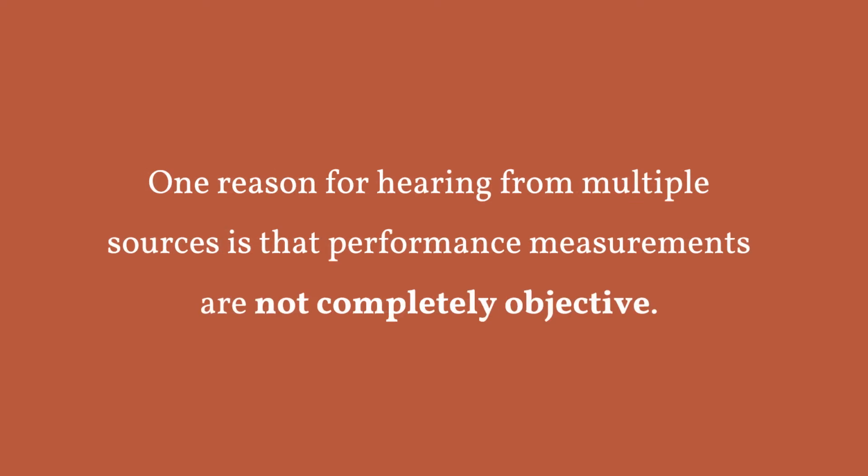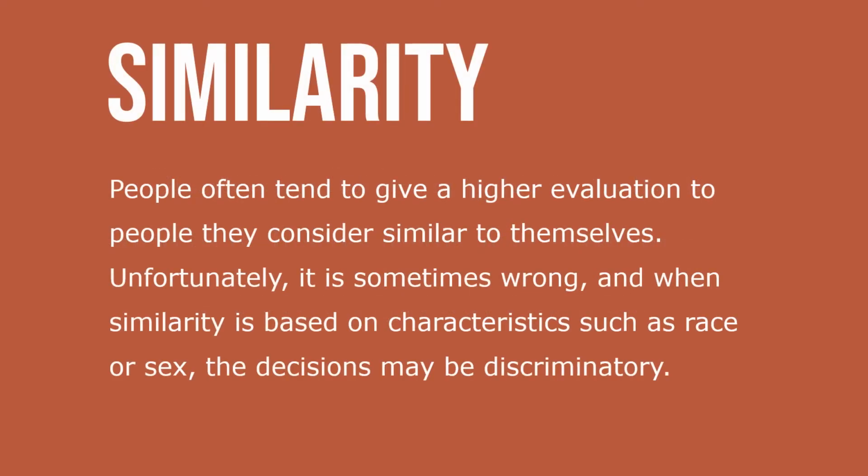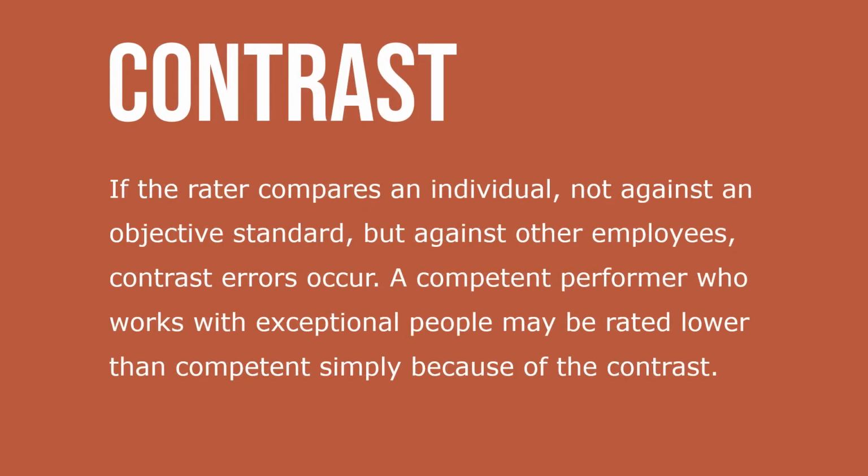One reason for hearing from multiple sources is that performance measurements are not always completely objective. People often tend to give a higher evaluation to people they consider similar to themselves. Unfortunately, it's sometimes wrong, and when similarity is based on characteristics such as race or sex, the decisions may be discriminatory. If the rater compares an individual, not against an objective standard, but against other employees, contrast errors occur. A competent performer who works with exceptional people may be rated lower than competent simply because of the contrast.